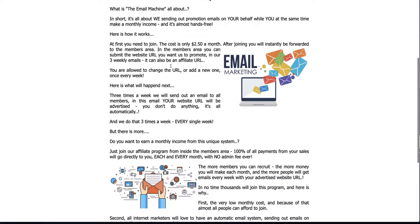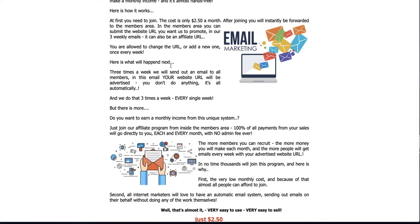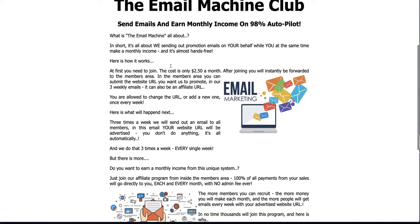But the best thing about this is you can actually make money out of this, because once you go into the member area after purchasing this membership, there is a link which you can use to get others to join this Email Machine Club, and they will pay you for every member you introduce. They will pay you 28% monthly income, as long as the person you introduce keeps their membership alive every month. As long as they renew the membership, which is 250 per month, you'll be earning monthly income. Everything is on autopilot. You don't have to do anything. So this is the fancy thing about this.